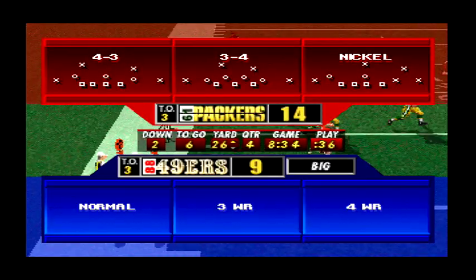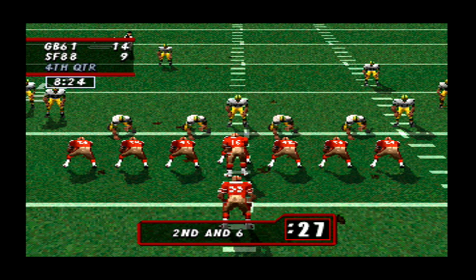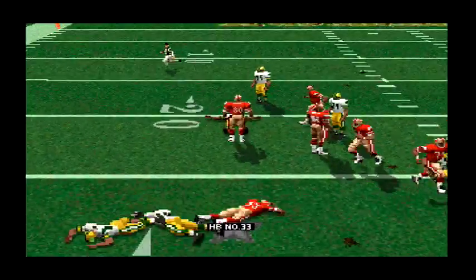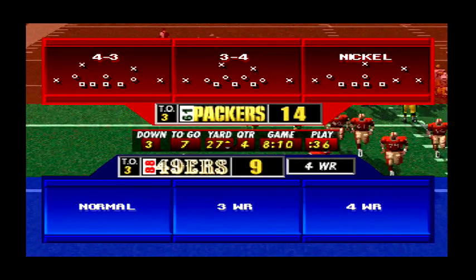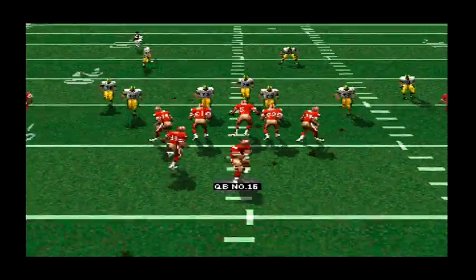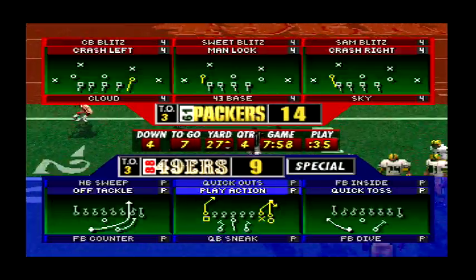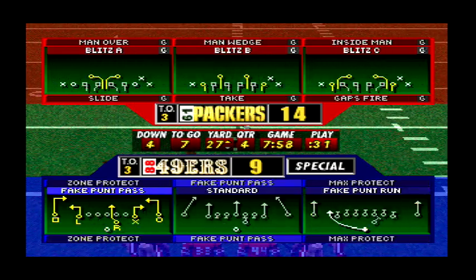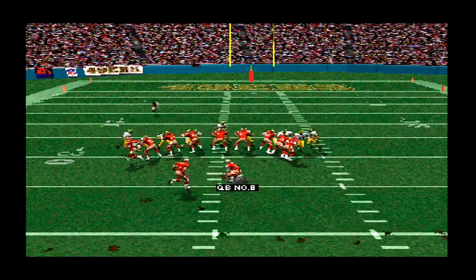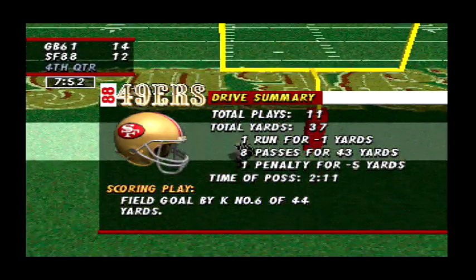Number 33 makes the catch for a gain of 4. Short loss on the play. That makes it 3rd and 7 from the 27. There wasn't any way he could get to that one. It's good. Here's the story on the scoring drive.